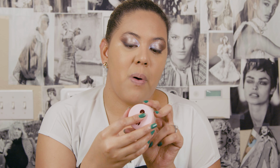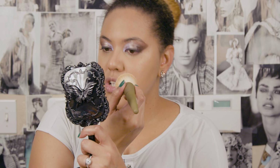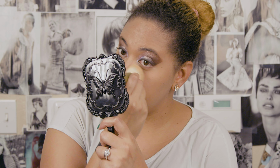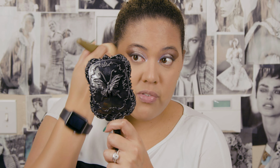To set my makeup, I'm gonna be using this powder that I tried this year. This is a translucent powder from One Size Beauty. I really enjoyed this powder. I actually love the finish and it's super lightweight. It sets your foundation very nicely. So that's why I wanted to use it in this video. It's a very nice powder, especially for your under eye. You can see there that it looks like it blurred that under eye area, which I think is amazing.